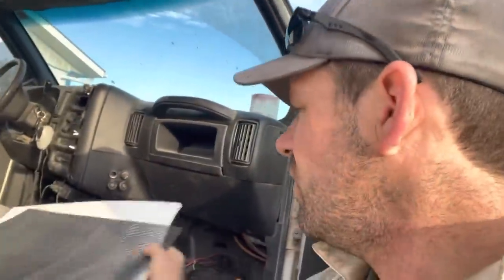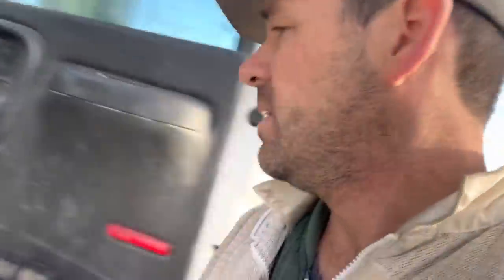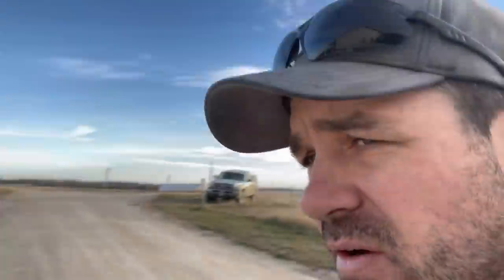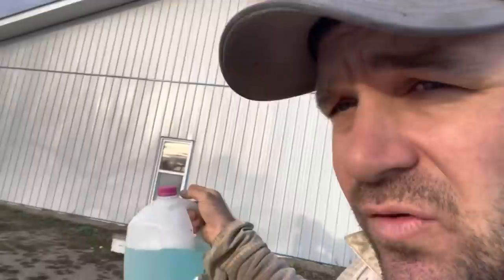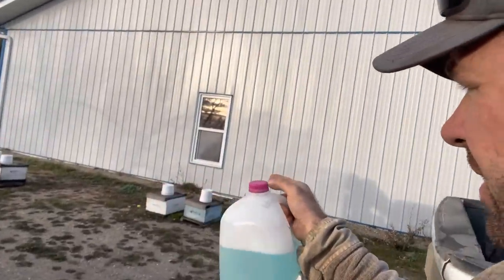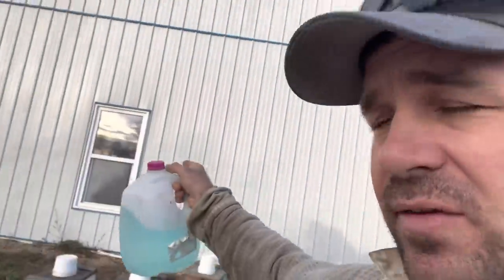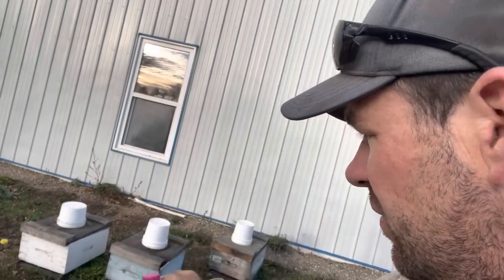I'm going to run a wash and a sticky board test on the colonies I have up at the honey house here. These colonies right beside the honey house, they're the ones I sweep off the hot room window. So these will be the dirty hives. Everything comes through and hits that window and into these colonies.